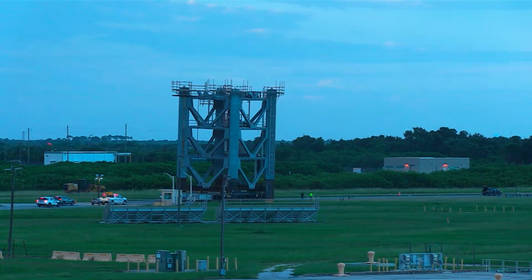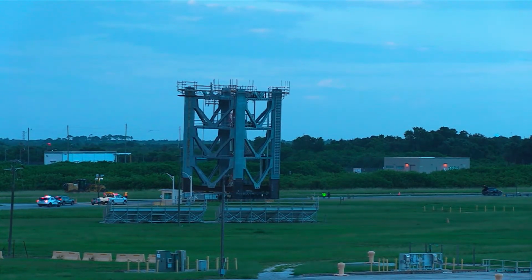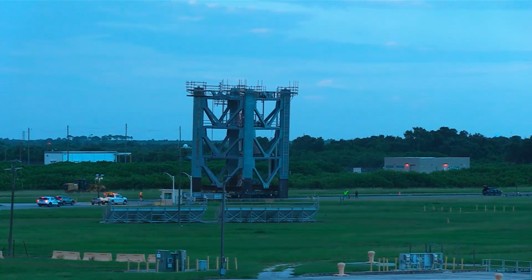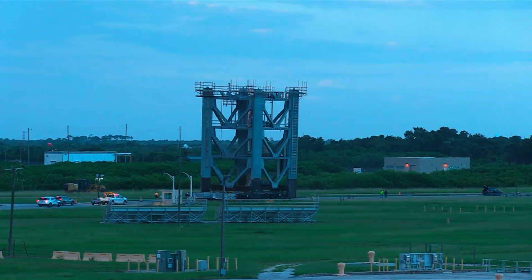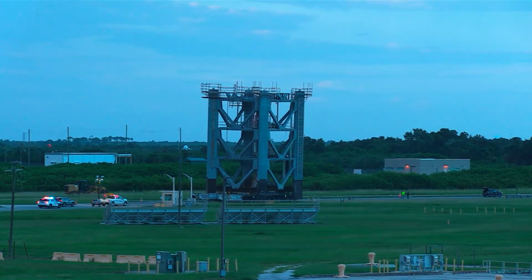building. This is an area of road that is now slated to be widened to better facilitate hardware moves across the spaceport. This is a highly trafficked road that not only supports employee traffic and supply deliveries to the launch pads, but also flight hardware moves.